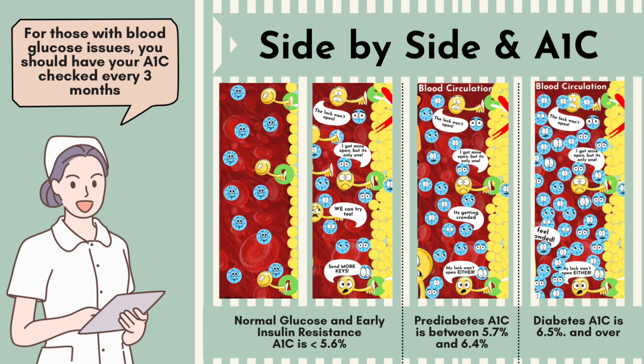You're not going to be able to really evaluate that for a full 3 months, because remember, an A1C is a 3-month window of time, just looking at what your insulin resistance looks like in the past 3 months. So if you've been really bad for 2 months and really good for the most recent month, it still isn't going to give you the credit for all your good hard work. So keep that in mind. Every 3 months, we want to check these numbers.